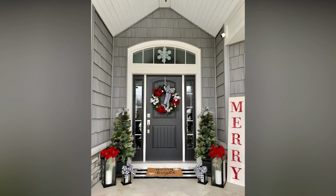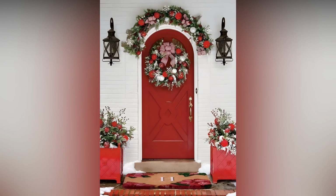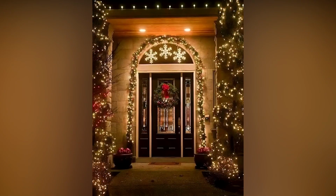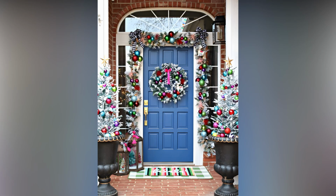One of the biggest advantages of having a decorated front porch for Christmas is the sense of community it fosters. A well-decorated porch can bring joy to your neighbors and passersby, spreading the holiday spirit beyond your front door. It's also a great way to welcome guests into your home and make them feel the warmth and love of the season as soon as they arrive.